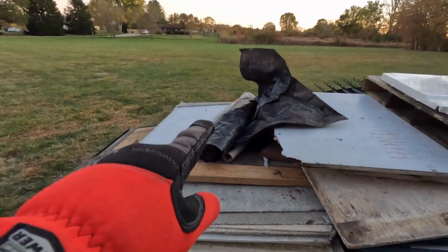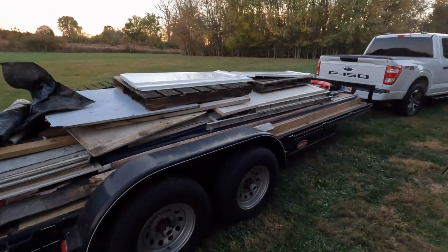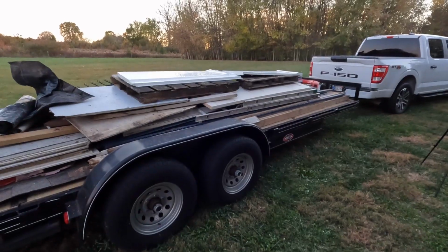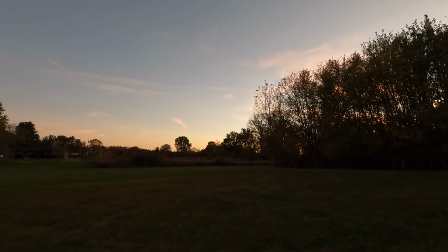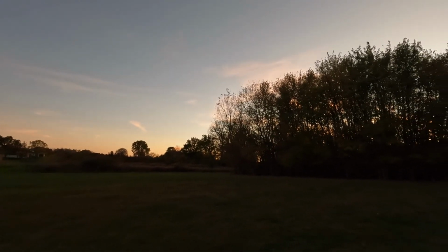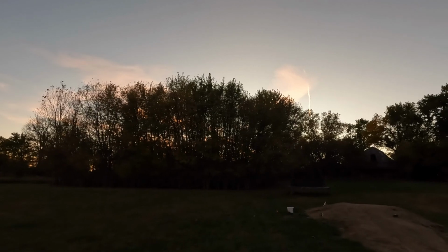The few things I'm going to keep, I put on the back so I can take it around front. But I think I'm just going to park the trailer here for a couple days. You can see the sun has already set. It is getting dark. So the other trailer will have to be another day. So far, it doesn't look like we're doing very well.